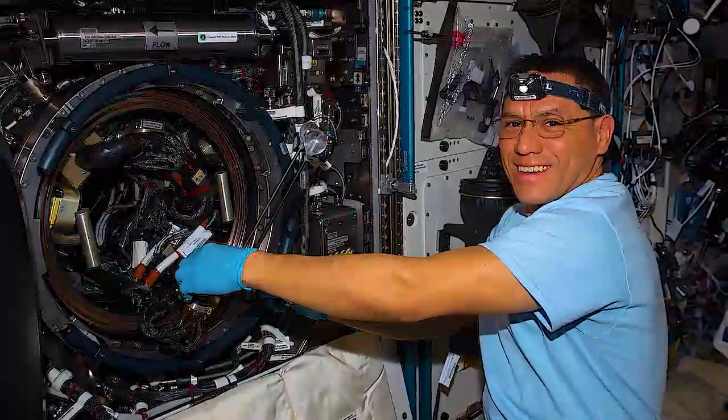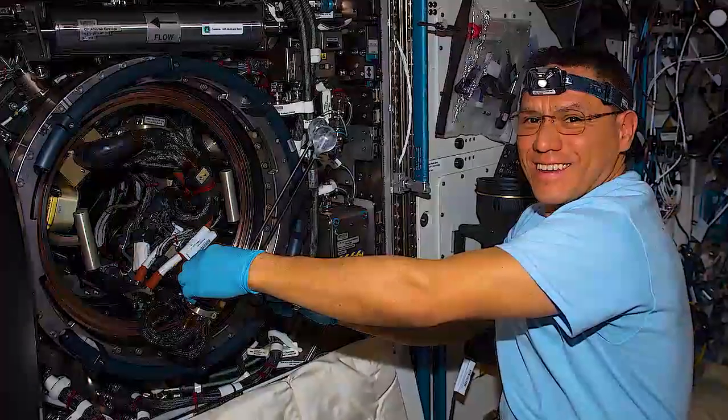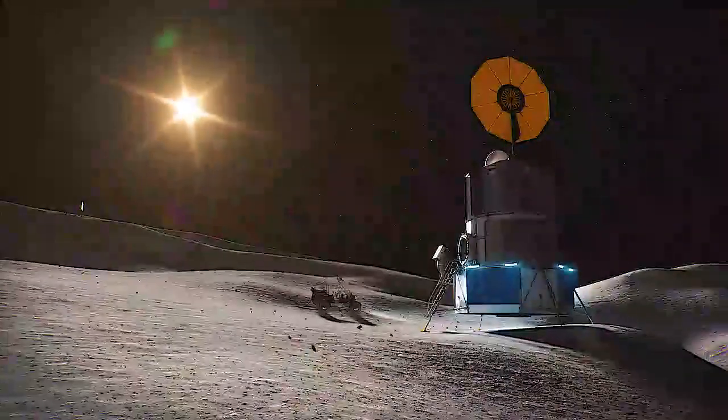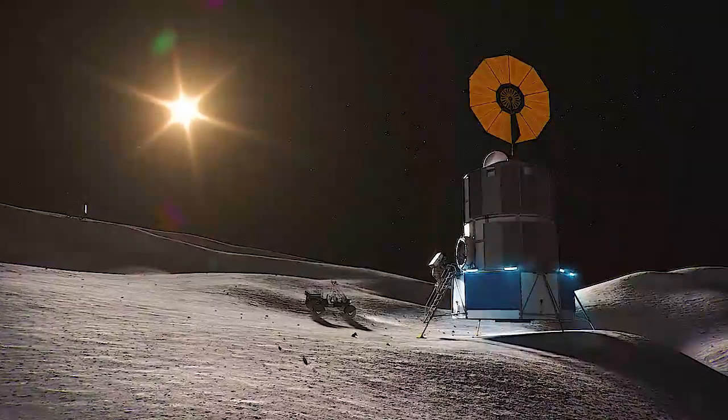Researchers hope to use the results from this investigation to improve our understanding of early fire growth behavior and to help determine optimal fire suppression techniques, improving fire safety for both here on Earth and for crew safety in future space habitats.